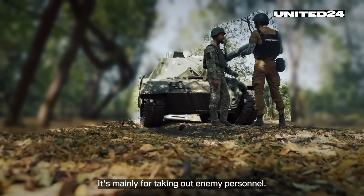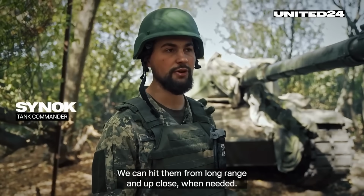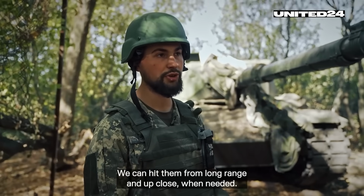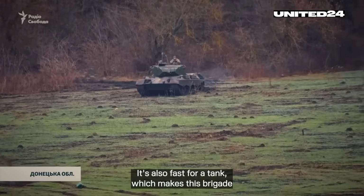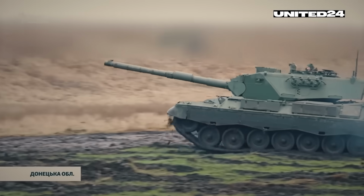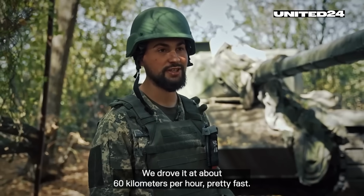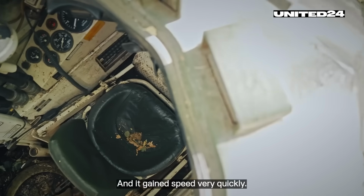It's mainly for taking out enemy personnel. We can hit them from long range and up close when needed. It's also fast for a tank, which makes this brigade especially mobile when confronting the Russian army. We drove it at about 60 kilometers per hour. It's pretty fast, and it gains speed very quickly.